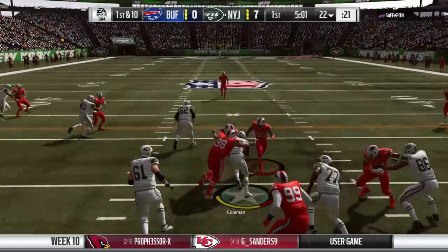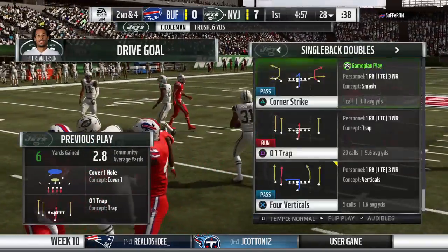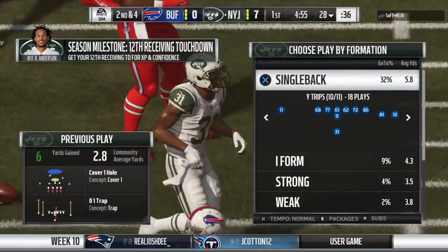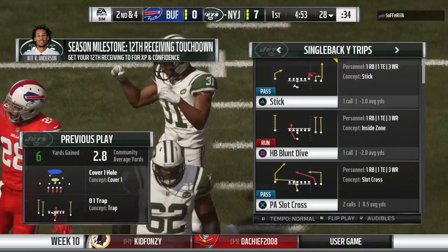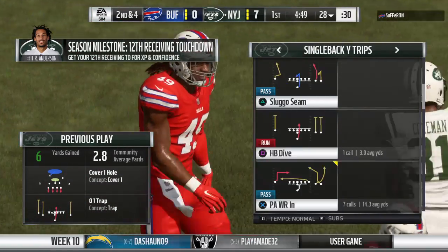The former Indiana Hoosier here, Tevin Coleman. And he'll be brought down here at the 28. It's a 6-yard gain on the ground, and that'll make it 2nd and 4. A quick burst there, and he nicely bit off a pretty decent gain.